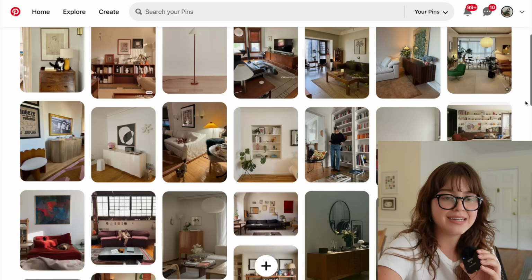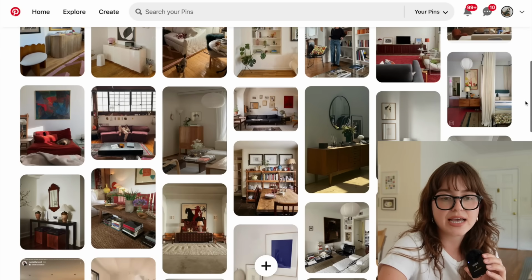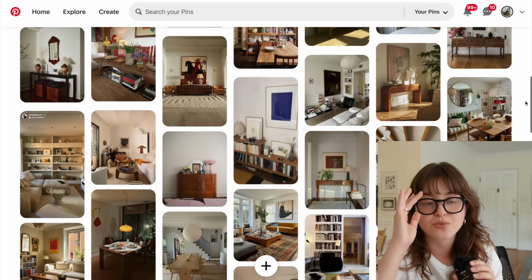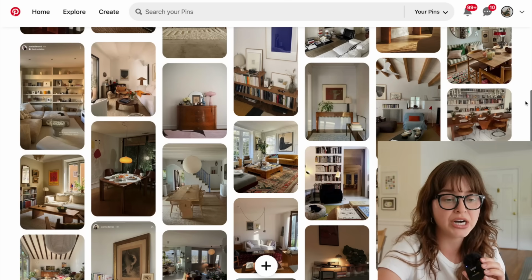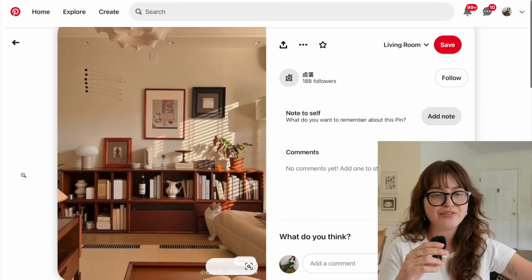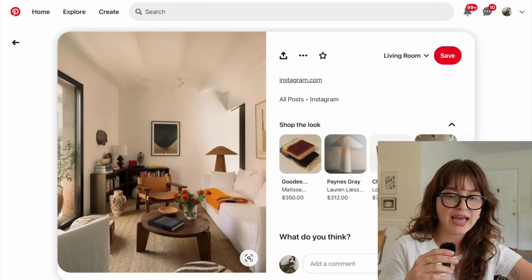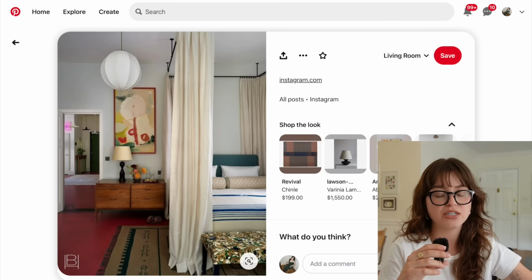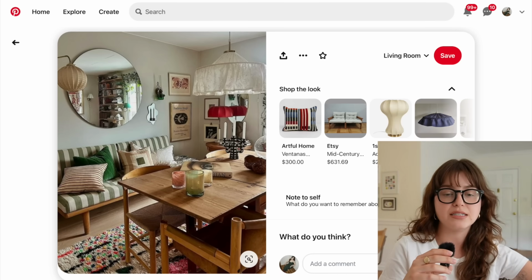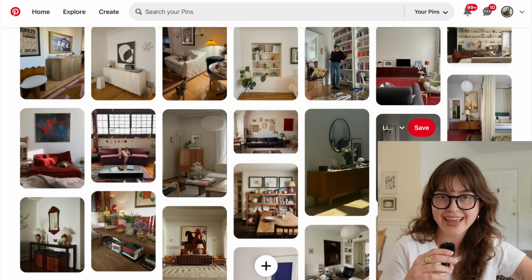Looking at my living room pins, you can definitely see some cohesive themes. I would say all of these places have white walls and real wood floors, which is a good start because that's what we have here. Some mid-century modern pieces, a lot of bookshelves, and really just overall, I'd say like warm colors and kind of like some eclectic factors. Like I feel like I'm always drawn to stripes and pops of color, even though in my space currently I don't have that.